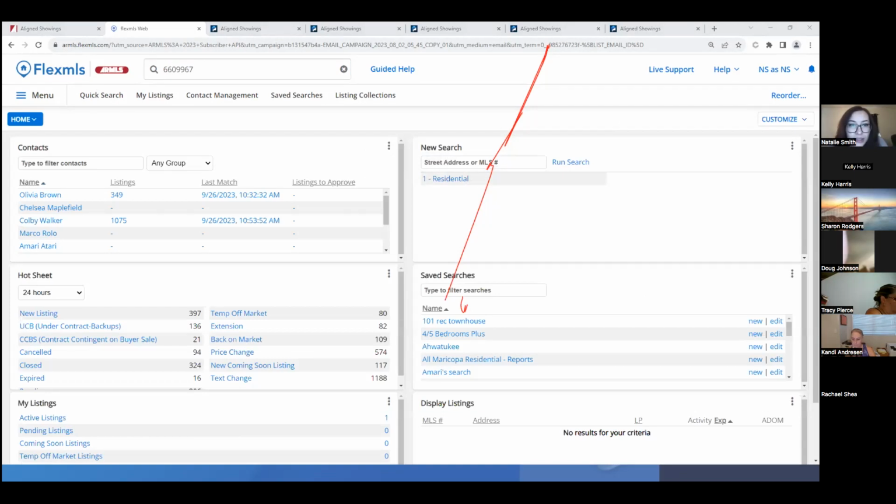What area? Oh, this is just for me. I'm not an actual agent. I just have a test listing in here. So no area that I actually service.